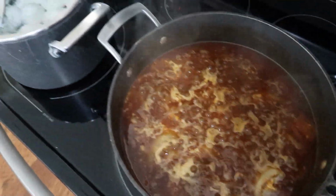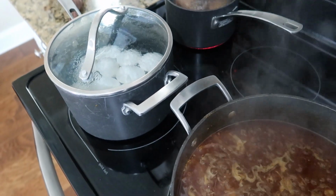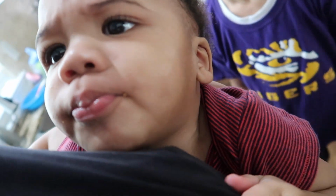Potatoes and a little one that don't want to get down, hanging on me like a kangaroo.